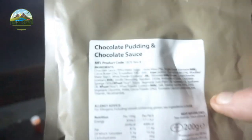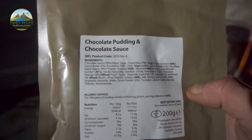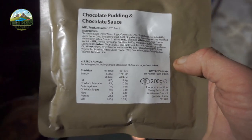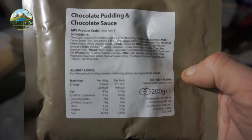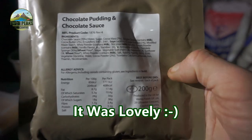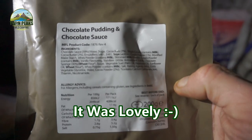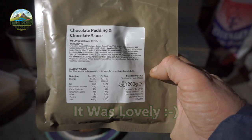Time for dessert now, guys. It's chocolate pudding and chocolate sauce. A friend of ours, Gareth, got us a couple of 24-hour ration packs from the army. That was in the bag, so I'm going to give that a go tonight. I'll let you know what it's like in a minute.